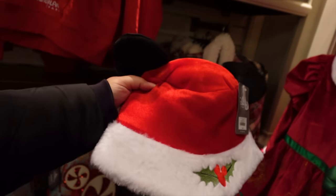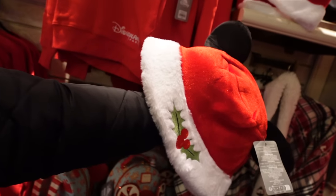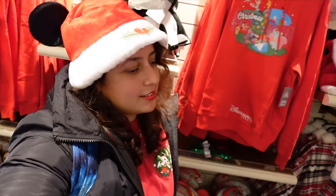It's more of a decorative hat, but you've got the ears, and you've got the cute Mickey design here. I think I might try this on and see how I feel, because I do enjoy a nice hat, especially during the holidays. Firstly, I have to say, extremely comfortable and soft.